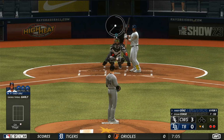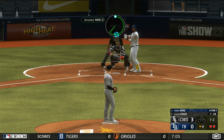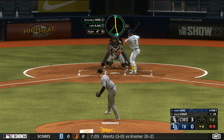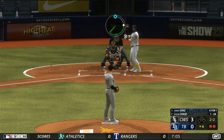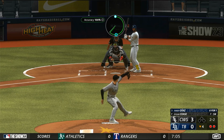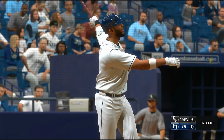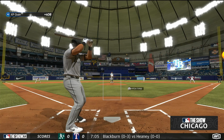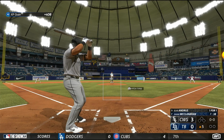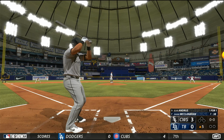Generally, second, third time through the lineup, you want to be able to lean on those secondary pitches and command them. Looks like he's doing a nice job of it. And he deals. Swings through that one. It's a strikeout. And good work there. Back here at the ballpark, here's the second baseman, Elvis Andrus. The pitch.